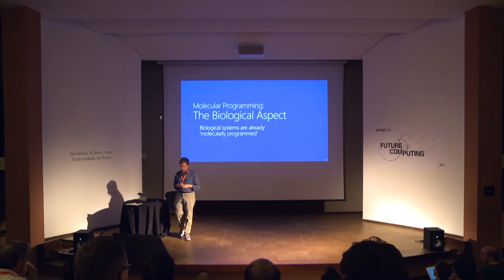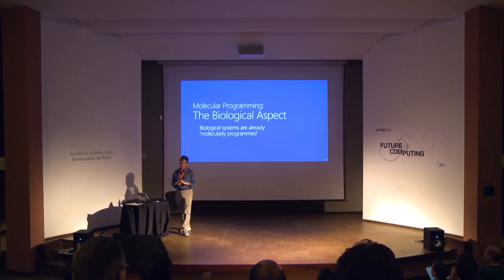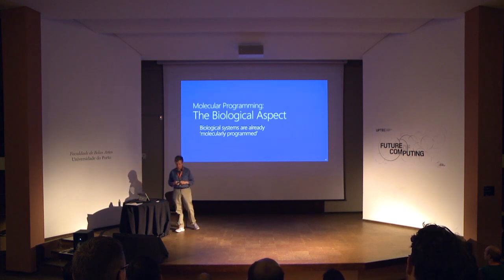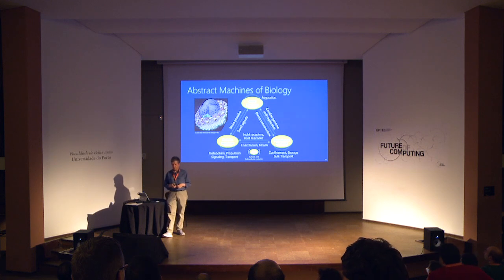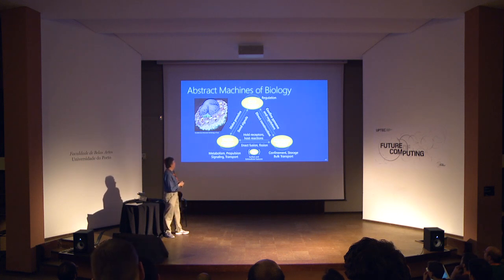Okay, let's talk now about the biological aspect of molecular programming. In many ways, you can say that biological systems are already molecularly programmed. There are genes and there are little tiny machines that do things in algorithmic ways. If you open a biology textbook, the first page pretty much tells you that in the cell there are four different kinds of basic components, which are called macromolecules, as opposed to water and the small nutrients. The four kinds of macromolecules are nucleotides, amino acids, phospholipids, and sugars.